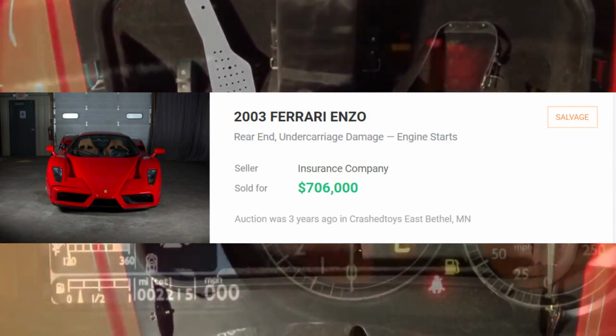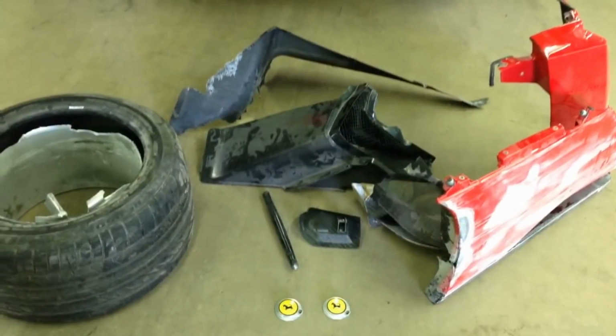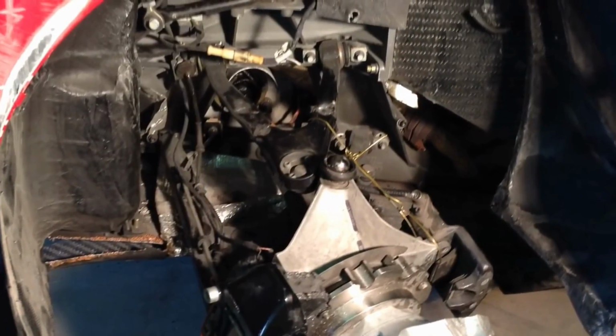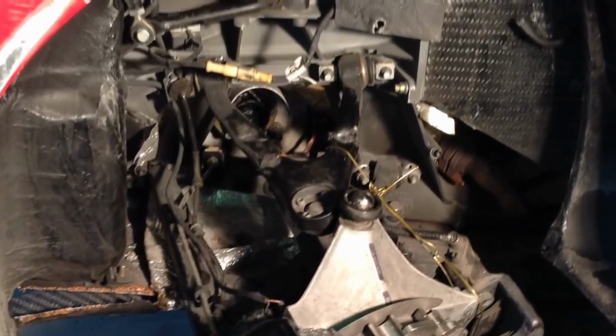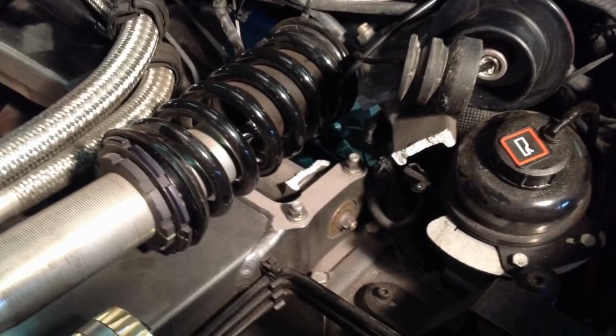The only thing I did find was a motor for sale for $275,000. But that was an eBay listing, so it could have been fake. I don't even know. This Ferrari Enzo was only a fraction of the price of all the other Enzos selling. But of course, this one is damaged, so there's a reason it's selling so cheap.